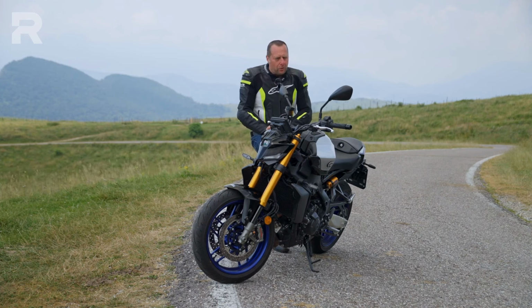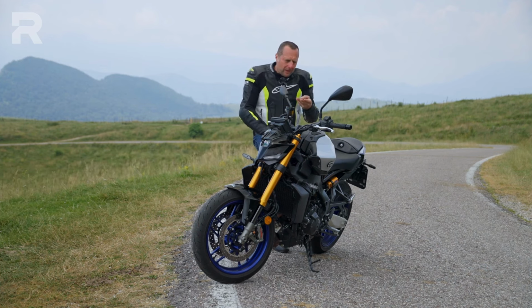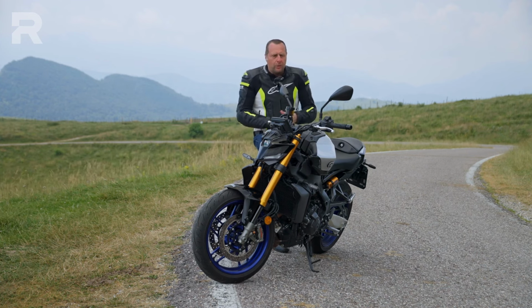It has changed quite a bit because by loading the front even more, the bike has gained effectiveness in corner entry. You always get feedback when you release the brakes and enter the turn. It doesn't tend to fall like the previous MT-09 with the S22 tires. The corner entry is much more uniform, and you really feel the front end in your hand.